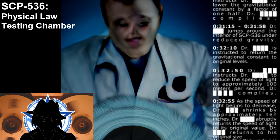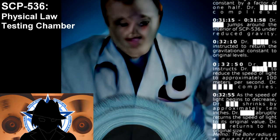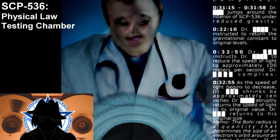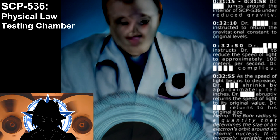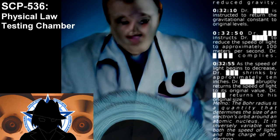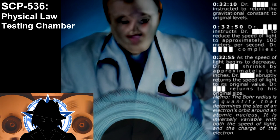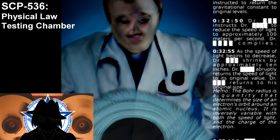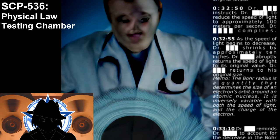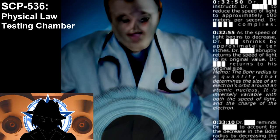Doctor instructs Doctor to reduce the speed of light to approximately 100 meters per second. Doctor complies. As the speed of light begins to decrease, Doctor shrinks by approximately 10 inches. Doctor abruptly returns the speed of light to its original value. Doctor returns to his original size.